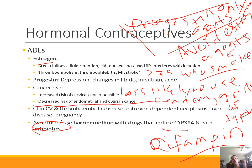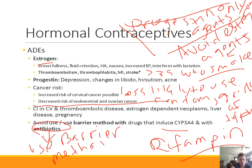So while patients are taking antibiotics, they need to use barrier methods. So use a condom. And the recommendation here is to use barrier methods for the rest of that cycle. Once you interfere with the hormones in that cycle, you need to be careful for the rest of the cycle because you can't guarantee that an egg hasn't been released during that period of time. Just because you take estrogen the next day doesn't mean that the egg's not already released, it's already there. So use barrier methods for that cycle.